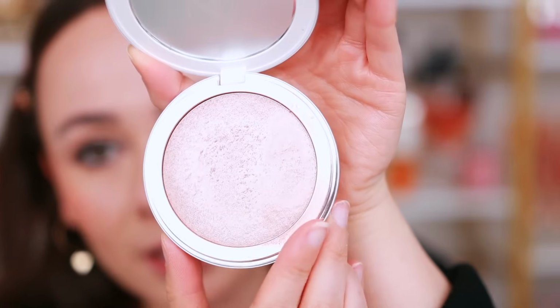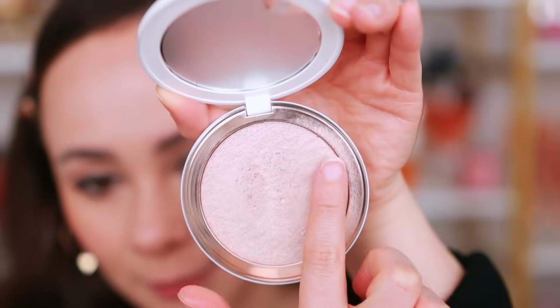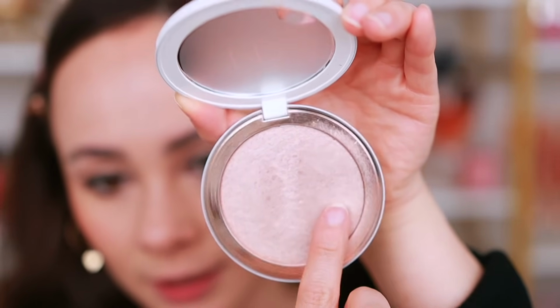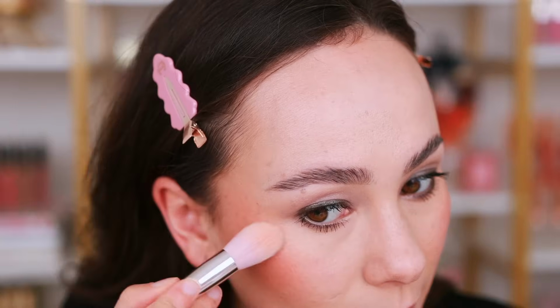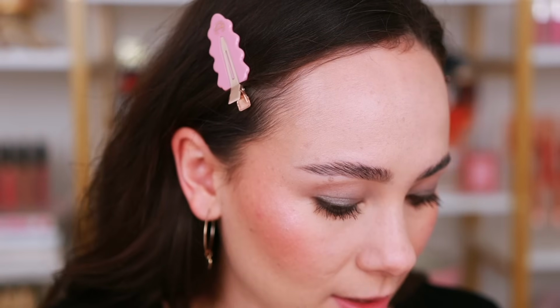Let's add a little extra layer of glow. I want to go back in with the Natasha Denona highlighter so you can see how it looks after I put the serum in it. It really pushed the product in, but it seems like it's going to perform as normal. I'm going to use this Fenty Beauty Highlight Brush, and I just want to see if this works the same. Just going to press it on the skin.